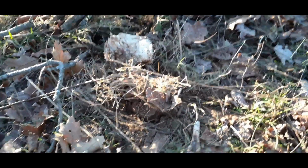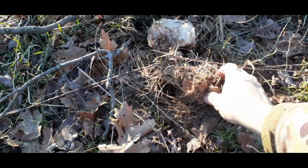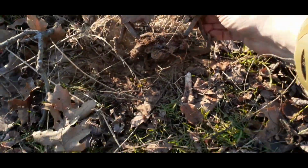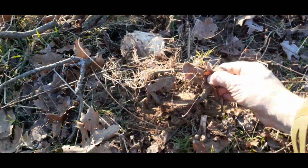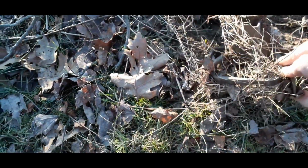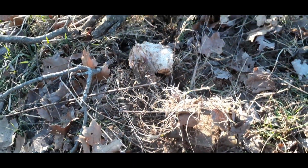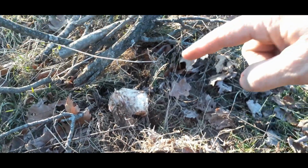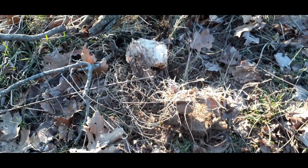Well, guys, after further review, looks like we have a miss. So not exactly sure what happened there, whether the trap went off and then they dug that up. But I'm going to put that back down in there, put some bait, get this rebedded. Try again.